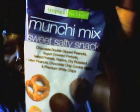And the next snack I got is this munchy mix. Sweet salty snack. It has chocolate double dip peanuts, yogurt covered pretzels, salted pretzels, raisins, dry roasted and salted peanuts, chocolate chip cookie buttons, and premium white chips. Bite size, 3 ounces. I'm not sure how I'm gonna like that. I'm not a big fan of pretzels. They are okay, but when they're mixed with something or coated with chocolate or yogurt, I like them better. So hopefully they taste pretty good. Just a little snack.